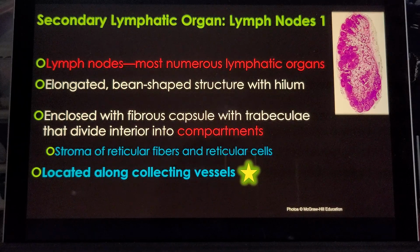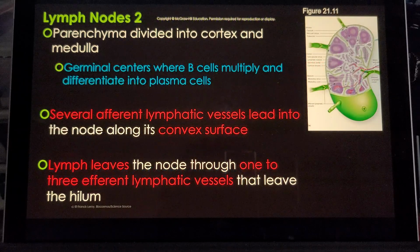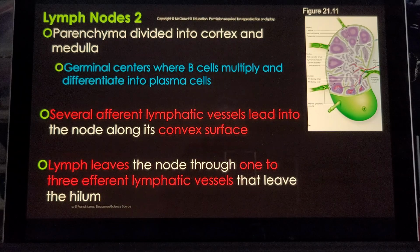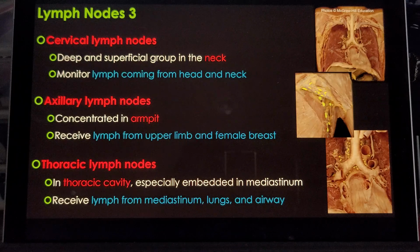So your lymph nodes are your most numerous. Again, they're in all your little bendy parts, so it's a bunch of them. And again, they're located on your collecting vessels. This just shows you how they function. We'll cover this later, how when B cells are activated, they will differentiate into plasma cells, and those plasma cells are the ones that are going to make your antibodies.